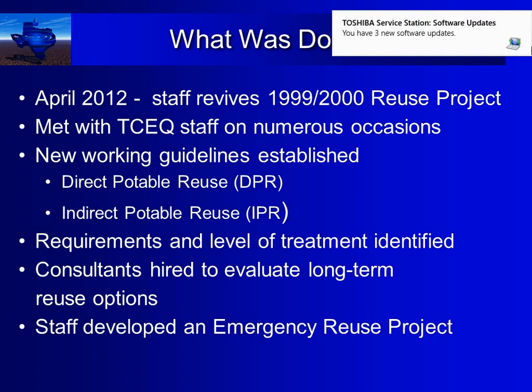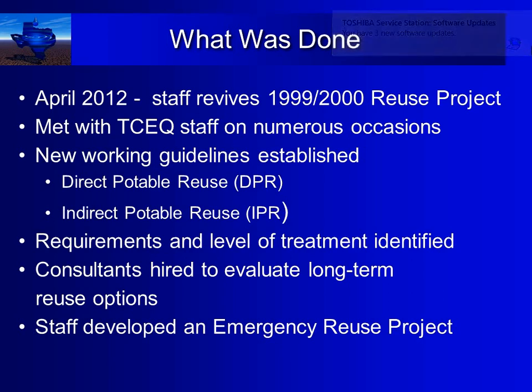Okay, so they did revive their reuse plans, and they started looking at some additional reuse plans. They did meet with TCEQ staff. TCEQ's been pretty responsive to drought issues, and so they began talking about both direct potable reuse options, which would mean a project where the treated wastewater effluent never is discharged to the environment, or indirect potable reuse, where that water would be discharged back into a water source.